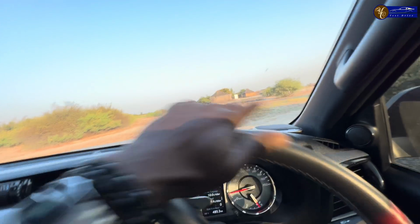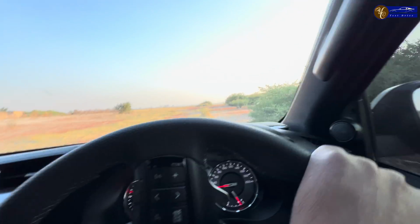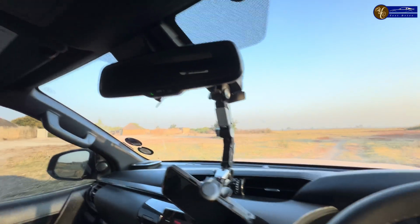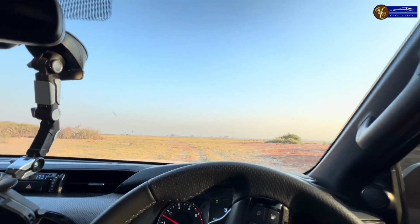This village, ooh, what a turn. There's always a sharp turn there. Usually nowadays there are no dogs here. Usually there will be dogs running from the village, running after the car.